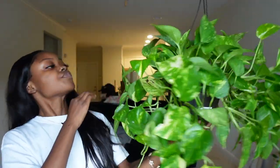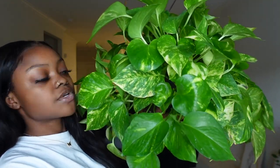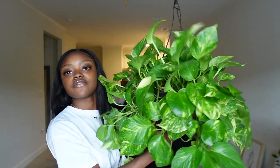I could not leave this plant at the store. I was like, oh my gosh. And okay, so deets on this plant. Like I said, the plant was $19.98, $20. This is a 3-quart hanging basket. Grown by Coastal Farms, by the way, Coastal Farms.